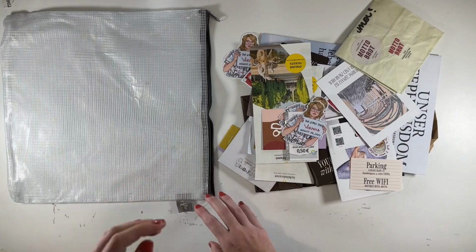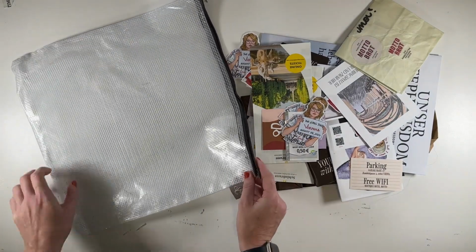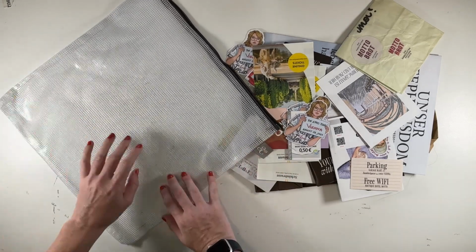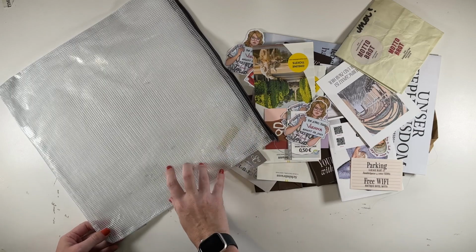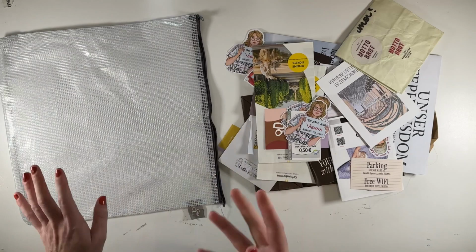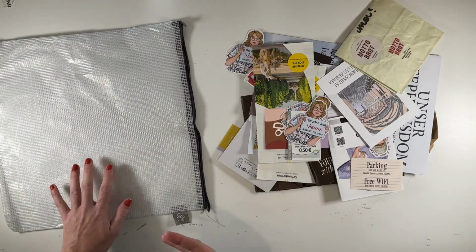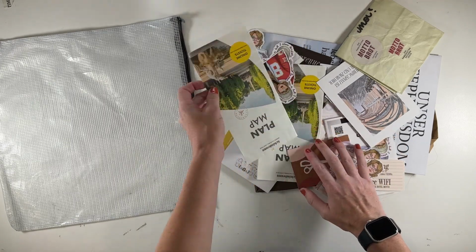So when I traveled, I brought some of these bags. These are the 12x12 Ziploc bags from Studio Calico. They hold 12x12 paper, so they're slightly bigger than 12x12. These were from their old scrapbook kits, and I just brought 5 of them with me on vacation, 1 for each city, and stuck everything in it that I collected while there. So this is what I collected while in Vienna.